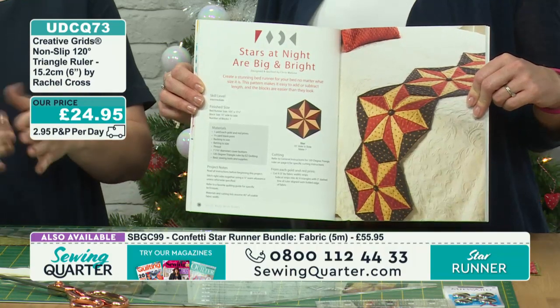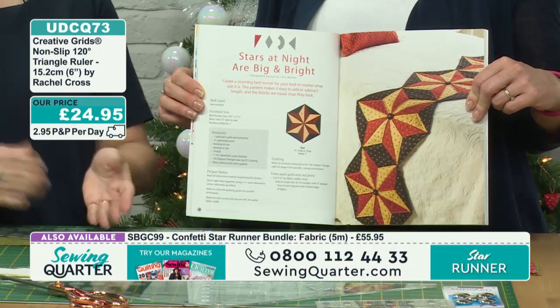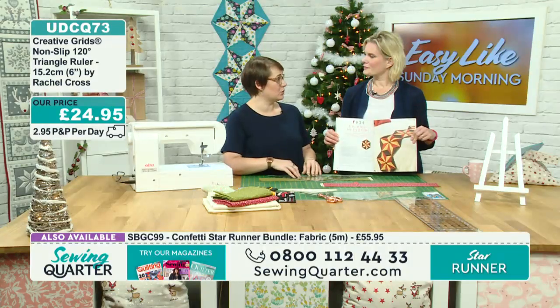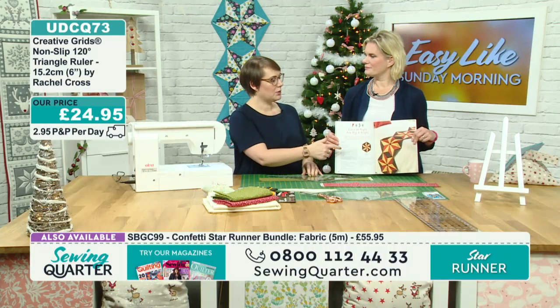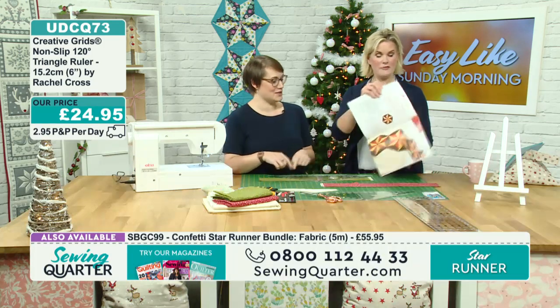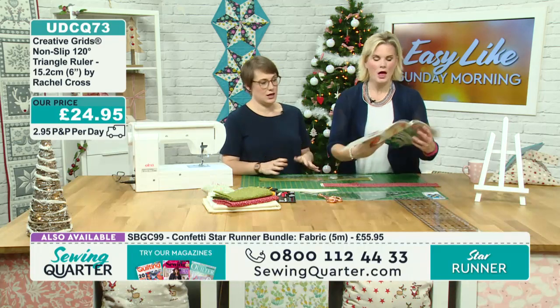And so it has instructions of how to use that ruler, and it involves cutting and folding and cutting and folding, and you don't need to do that with this ruler. So this one makes it easier? Yes, so if you're following this pattern and using this ruler, you just need to do it the way I'm going to show you how to do it, which is easier and less time consuming.